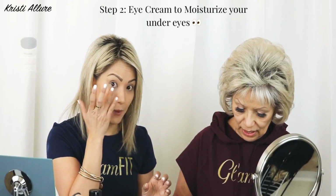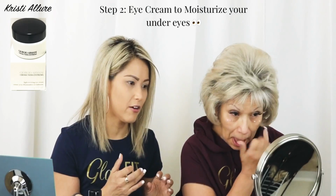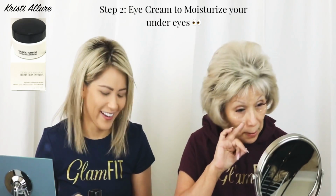So we're going to use the Giorgio Armani and just kind of dab it underneath the eye area. No, don't use your nail. Just use your ring finger and go like this. There, just like that. This is really going to help give you a better foundation to put the concealer on.